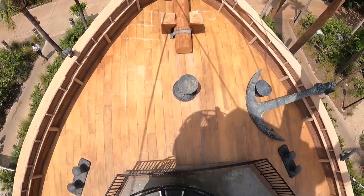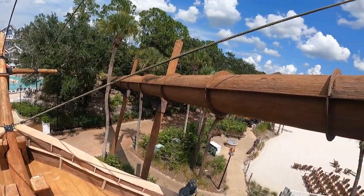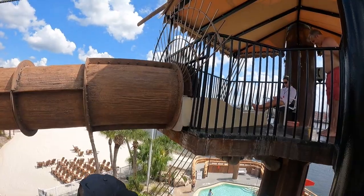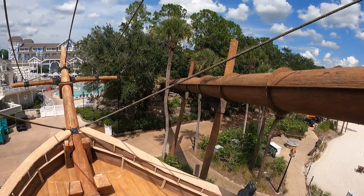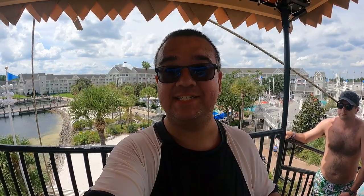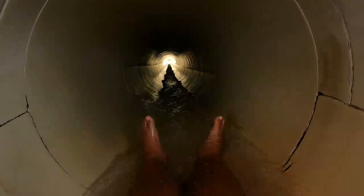Check out the front part of the slide over there. And then here is the tube, which comes from the top all the way down. It is all enclosed. It is now time for us to go on the Flying Jib water slide at Disney's Yacht and Beach Club Resort. All right, here we go.